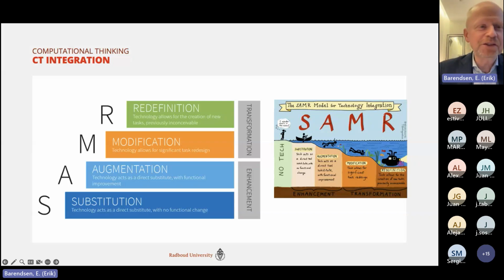originally for technology integration. It starts at the bottom, with substitution, augmentation, which says you can apply computers by just replacing things you already did with the computer. For instance, you replace calculations by hand with calculations using the computer. That's just substitution. You replace something you already could do with something on the computer. The more you get up in this model, this A, M, and R, the more innovations you get. And the final level is redefinition.